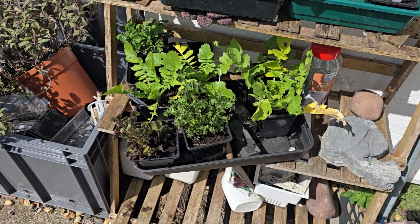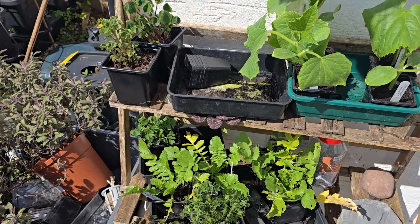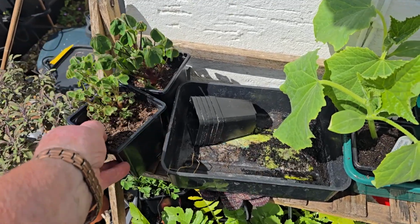Horseradish down there, and 5 plants of oca. And I'll plant those out pretty soon. It looks dry, but it's heavy. Yeah, plant those out soon.